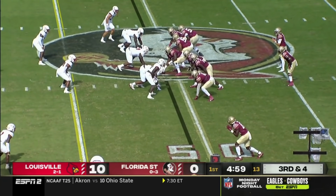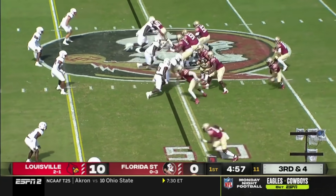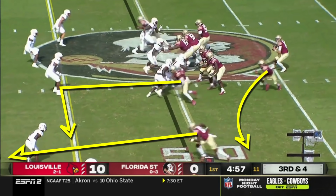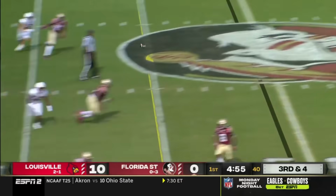Here's another good example of a failed rhythm throw. This is most likely a stick or a flood that's just looking to get an easy completion on 3rd and 4. Mackenzie sees that there's some kind of cover 2 here and is expecting to hit his receiver after he gets behind this cornerback. Unfortunately, the wide receiver isn't on the same page and the ball sails out of bounds, making it look like Florida State has no idea what they're doing.